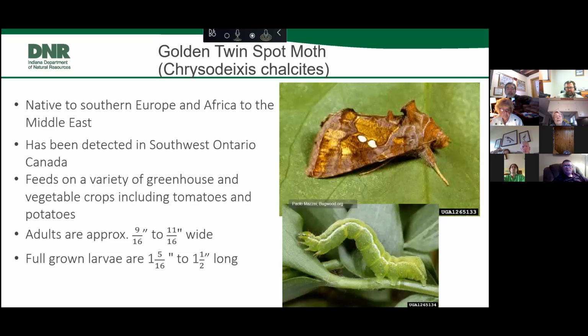Another moth that we're looking at is golden twin spot moth, and this is very similar to silver Y moth. Again, it's a looper moth, and it is also native to about the same range as silver Y moth. This one has been detected in Canada before in greenhouse settings, but it will also feed on, again, a variety of vegetable crops, including tomatoes and potatoes. And I don't know if any of you realize this, but Indiana is actually the number 3 producer of tomatoes in the country. So we do have a lot of acreage of tomatoes, especially in the northern part of the state. And of course, Red Gold is down in the Alexandria area, Elwood area, I believe.